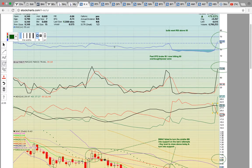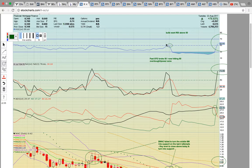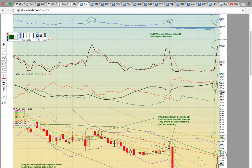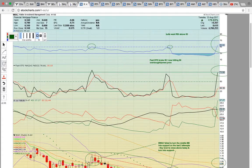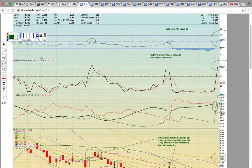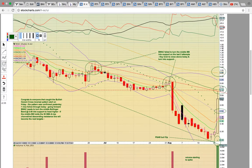It broke above 50. Notice that on the previous two spikes where it topped out at the 50-day simple moving average in June and in August, it failed to break 50 on each occasion. And so today, with the close at 55, this is the highest close for RSI since you have to go almost off the chart. It's back here in May.